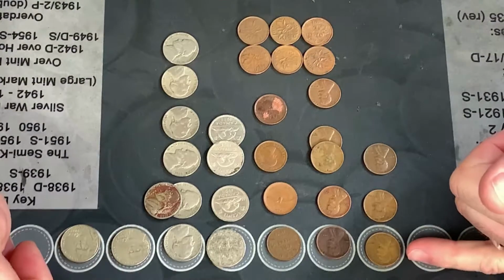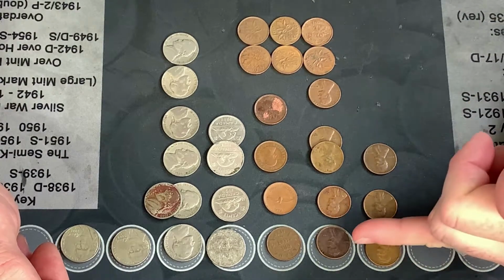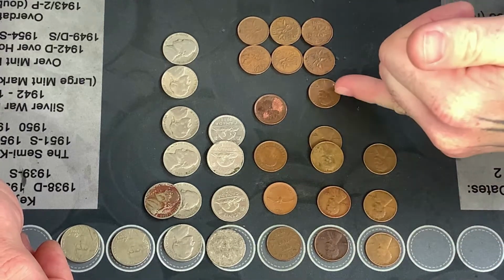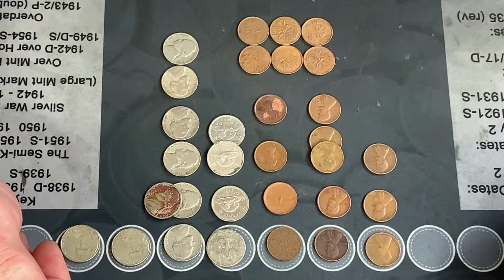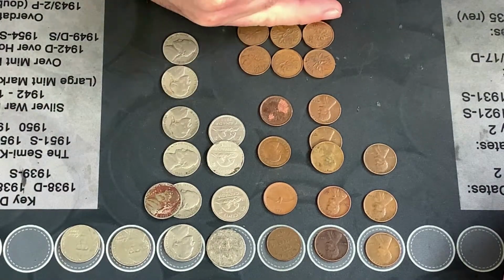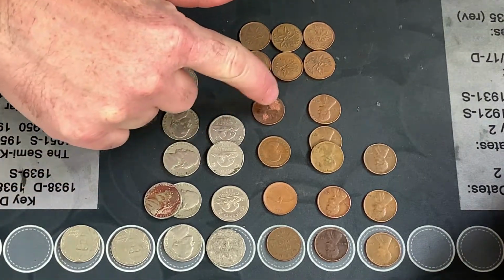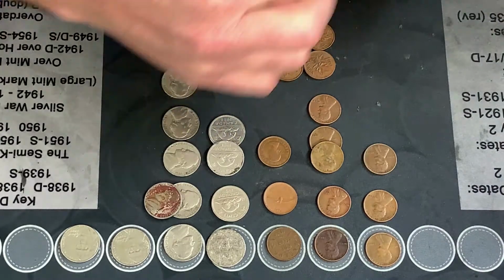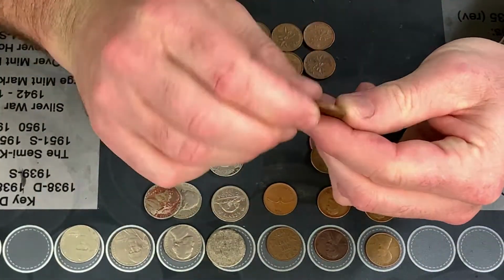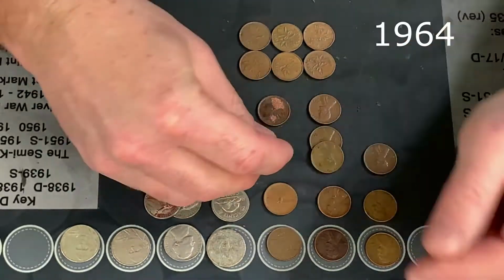We ended up with a 1937, a 1940, and a 1946 wheat penny, as well as a 1950, 51, 2 of the 1955s, and a 1957. For Canadian pennies, we ended up with 6 copper Canadians, which is actually pretty low for a box of pennies. A 2010, which is zinc. Yep, just double checked it with a magnet. We did get a young head, which is a 1962. Young heads are 1953 to 1962 Canadians.